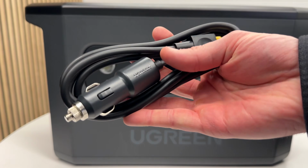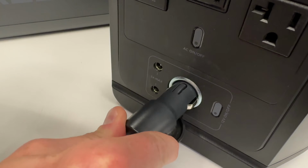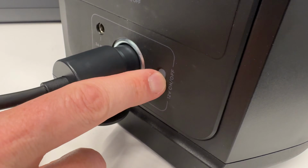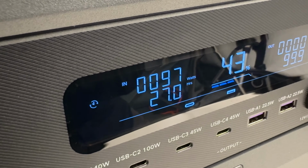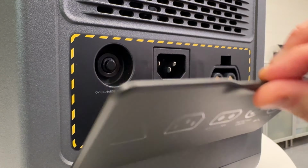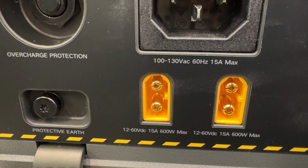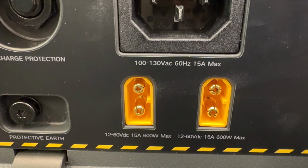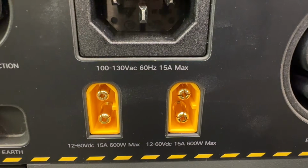You could also plug this into your car with the included cable at 8 amps. In my test, it charged at the full 100 watt rating, but this would take almost a full day to recharge. The PowerRoam 2200 has a pair of MPPT solar charge controllers, and each is capable of handling 12 to 60 volts at 15 amps for up to 600 watts max. And that adds up to a total of 1,200 watts of solar.